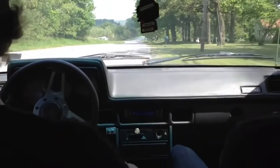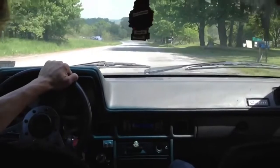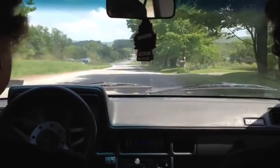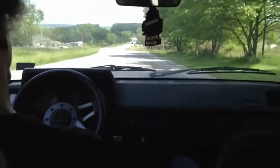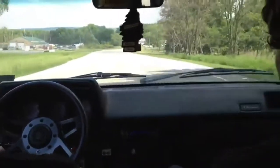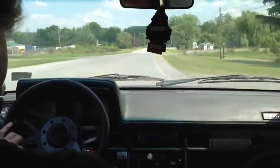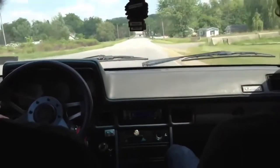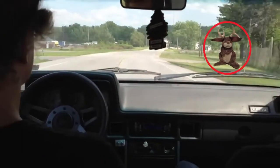Perhaps the best use of one of these cars is to bomb down a country road on a beautiful summer's day. Hey, what was that? Holy crap, another jackalope sighting!